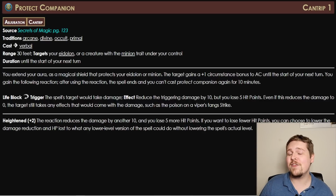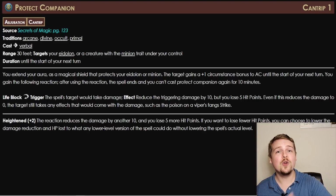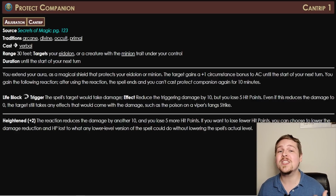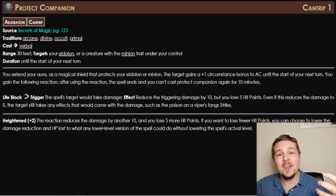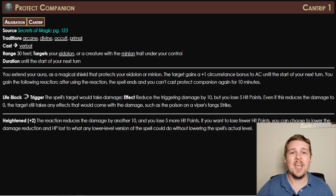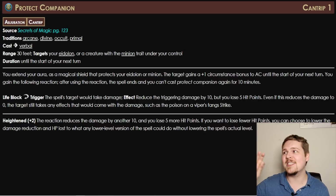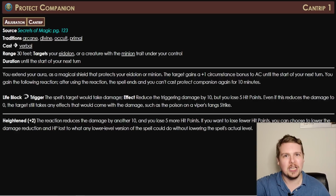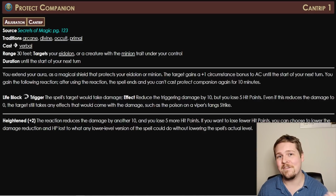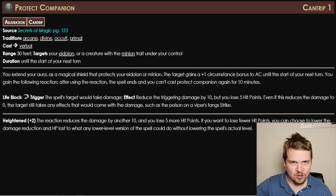This is a little bit different than shield though. If you use Life Block, you reduce the damage taken by your summoned creature by 10 points, but you, the summoner or other caster that summoned this creature, lose 5 hit points. Hilariously, even if you use this to reduce, say, 2 damage to 0, you still lose 5 hit points. The hit points you lose is not dependent on the damage you prevented. So this sort of sacrifices your health as a cost to use it, which I like. You also don't suffer any of the effects. If it would be a poisoned attack, like a Viper's Fang, the target that you protected, your summoned creature, would still be the one to make the saving throw and suffer the effects.